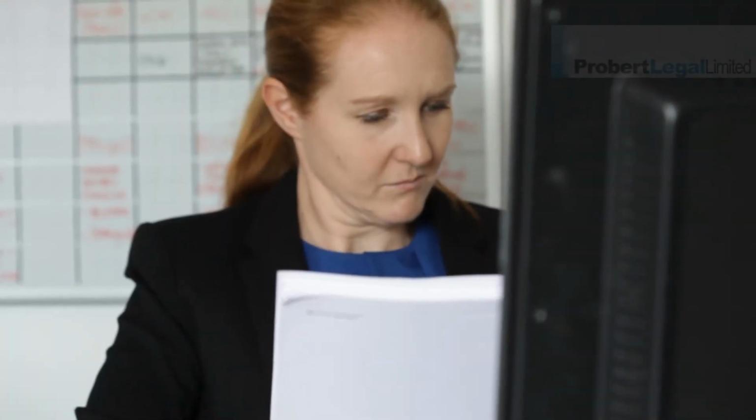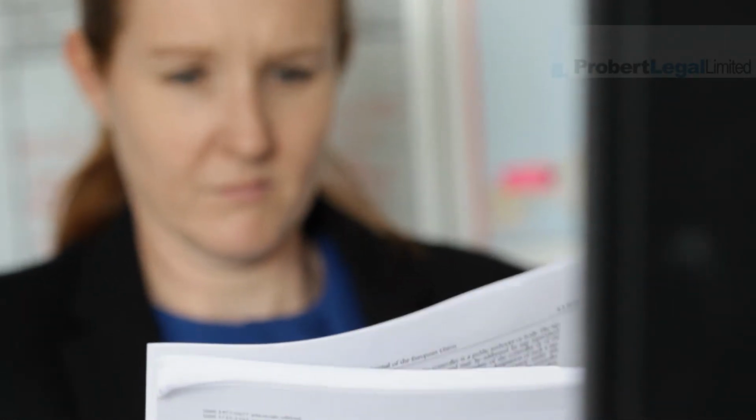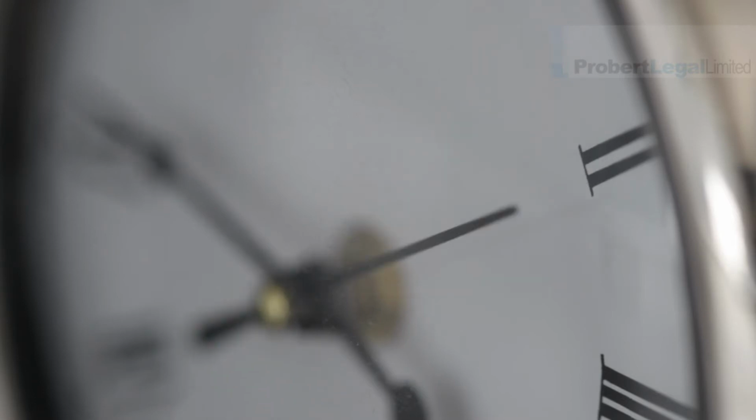The GDPR returns the right for an individual to access their own data, which was commonly referred to as a subject access request under the Data Protection Act. However, organisations will now have to comply with a subject access request within 1 month, and a charge can only be made where a person asks for additional copies of the information. Organisations need to be checking their procedures now to ensure that they can comply with the shorter timescales.